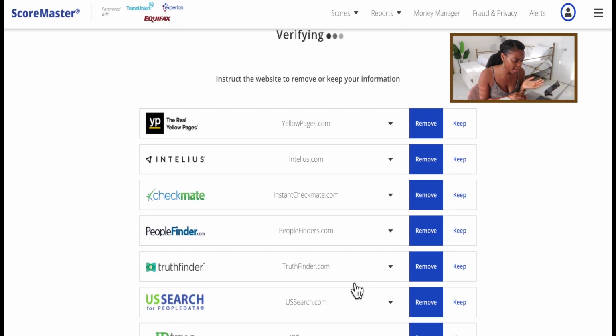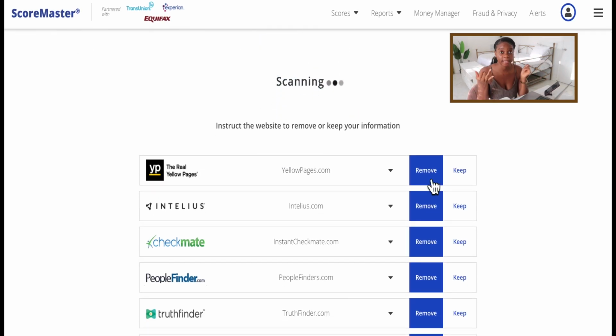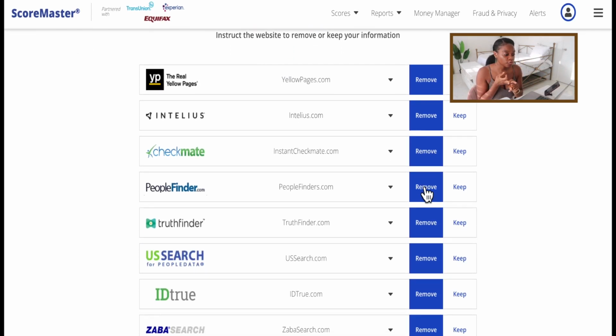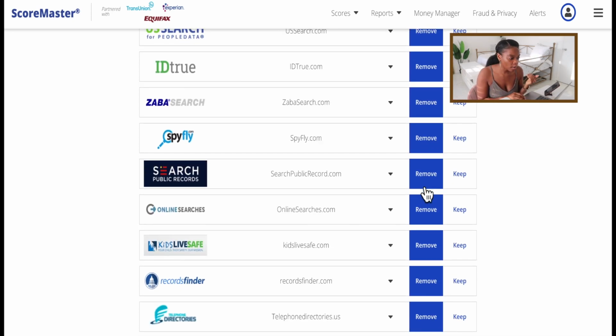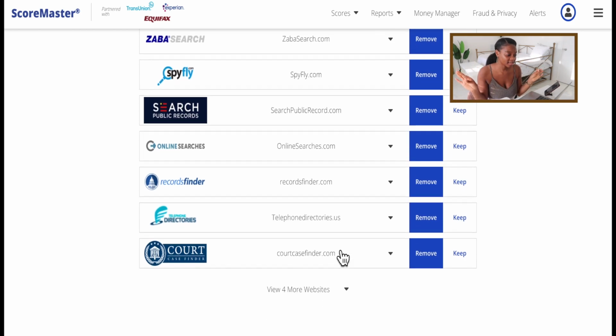So what I really love about Scoremaster is that it's an all-inclusive tool for your credit, right? For your financial future, for fraud, and for how you can make sure to best take care of your credit. I think that is awesome. That's not a thing that you can see everywhere. So I definitely recommend Scoremaster.